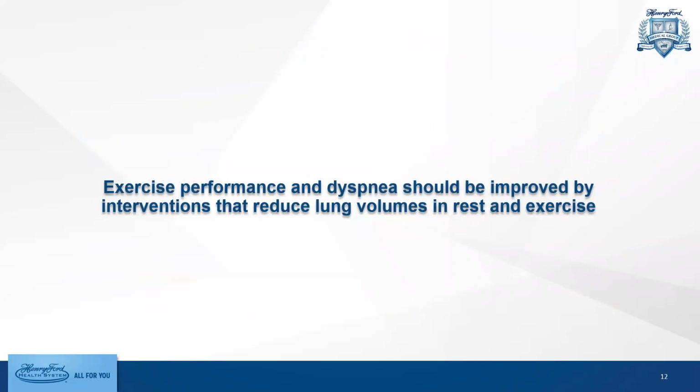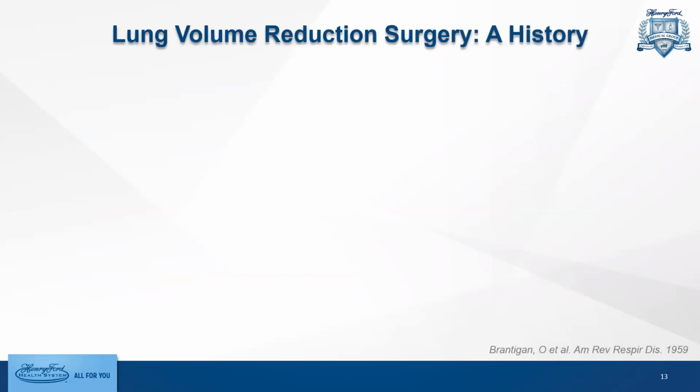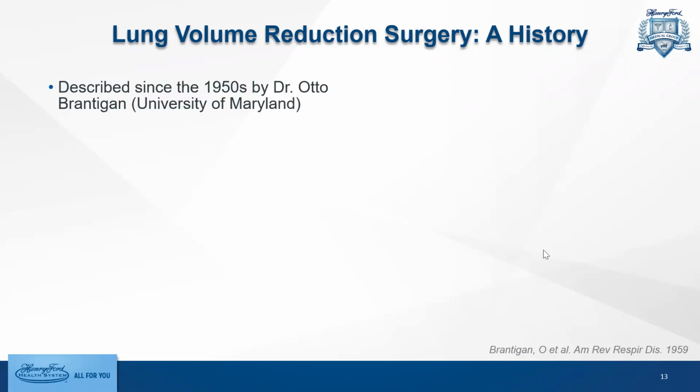Okay, so in theory, exercise performance and dyspnea should be improved by any intervention that would reduce the lung volumes at rest and exercise. So we're going to talk a little bit about lung volume reduction surgery. It's interesting in the sense that it gave us a lot of ideas about lung physiology and paved the way for less invasive procedures.